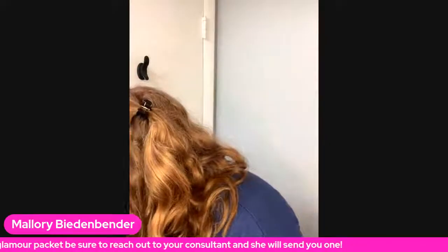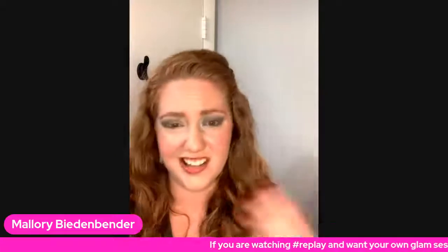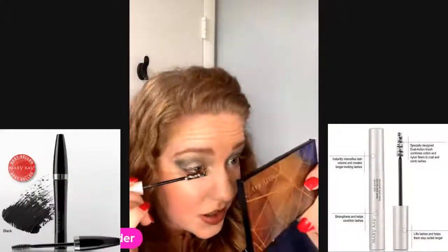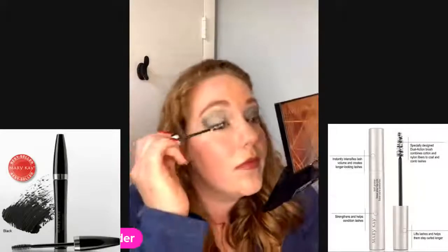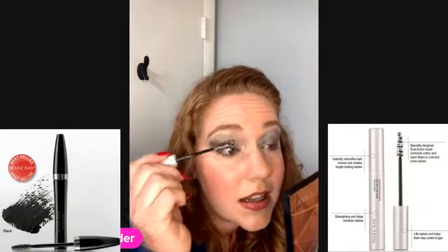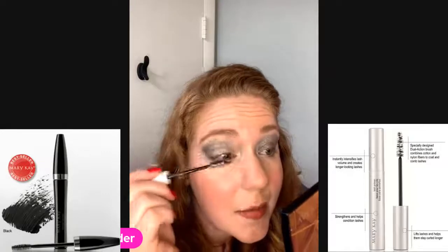So the next thing that we're going to do is our lashes. So we did foundation primer, we did eye primer. We're going to talk a lot about primers. This is lash primer right here, and it is very clear. And what you're going to do is just brush it through. It gives you a cooling sensation, if anything. And it does go on clear. I can see it very lightly on my lashes.